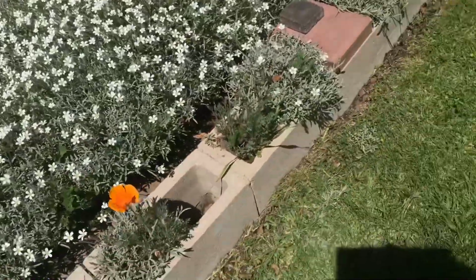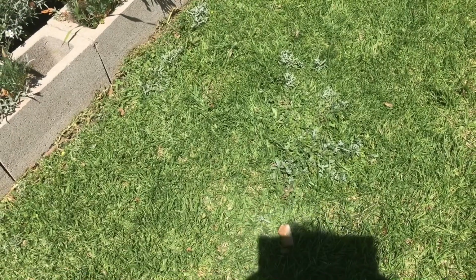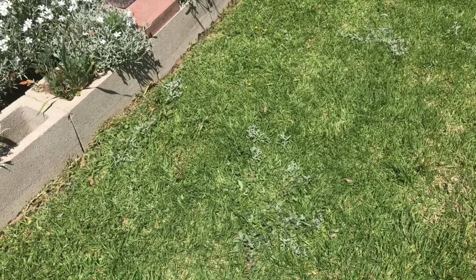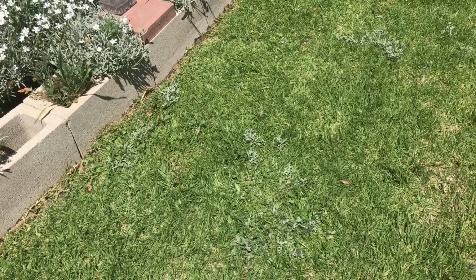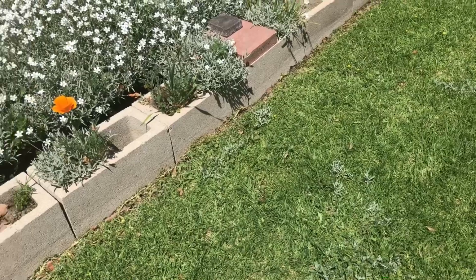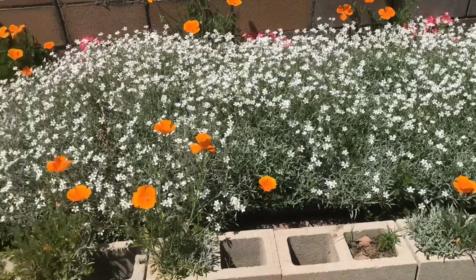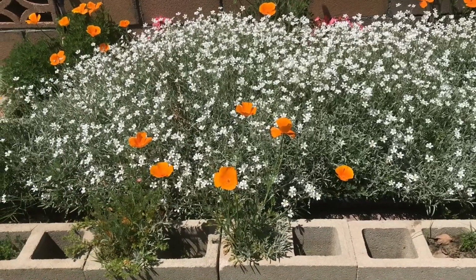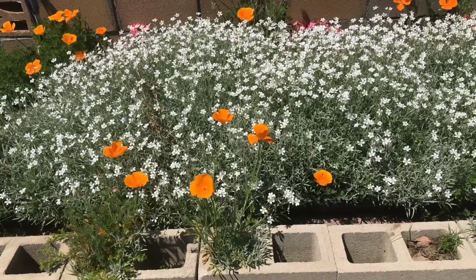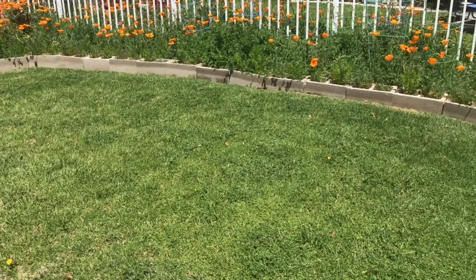And look, you can see it's starting to spread into my lawn. I don't know how I feel about that. May have to do something about it. But it is one of my favorites. So I may not even care. We'll have to wait and see. But is it not beautiful? Like I said, it's one of my favorites. You can see poppies everywhere, can't you? It is just beautiful.